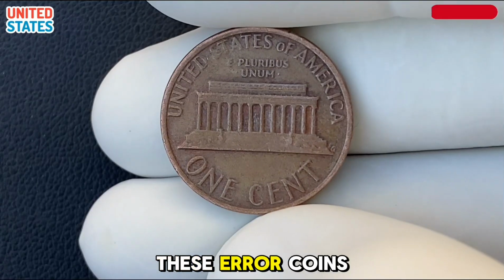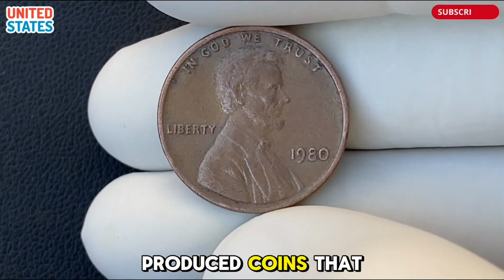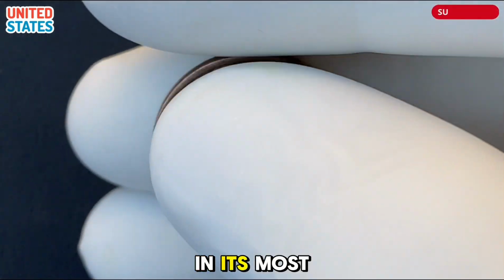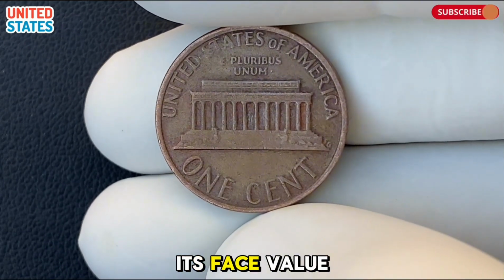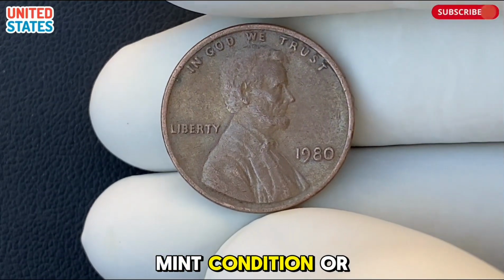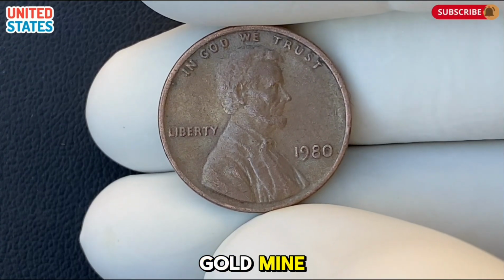The appeal of these error coins comes from their rarity and the fact that they stand out from the mass-produced coins that were made that year. Now, you may be wondering, just how much could a 1980 penny be worth? In its most common form, a well-worn penny from 1980 is worth only its face value, 1 cent. However, if you happen to have a 1980 penny in mint condition, or better yet, one with a rare minting error, you could be sitting on a goldmine.